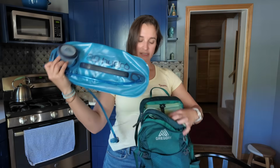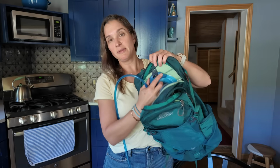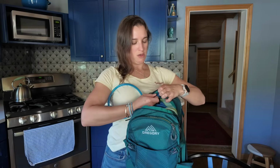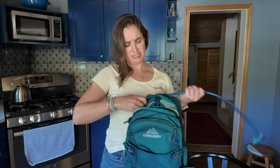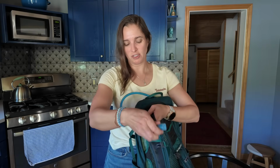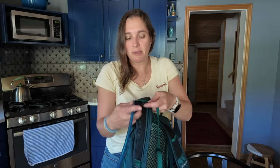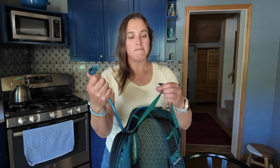And in this pack, there's a little pocket in the back, goes all the way down, and there's a hook on the top where the water bladder hooks in, and then you feed the tube through this little slot on the back. You just want to make sure there's no kinks in it. It's empty right now because I am done with my hiking for this trip. But then on the pack, you can decide what's most comfortable for you. I usually put the tube through one of the loops, and then there's this little clip here that I clip it onto.